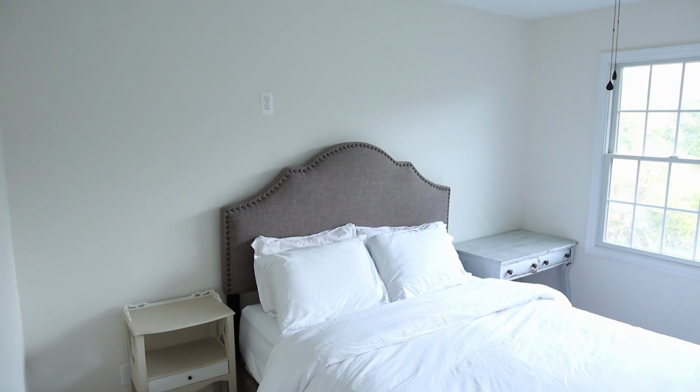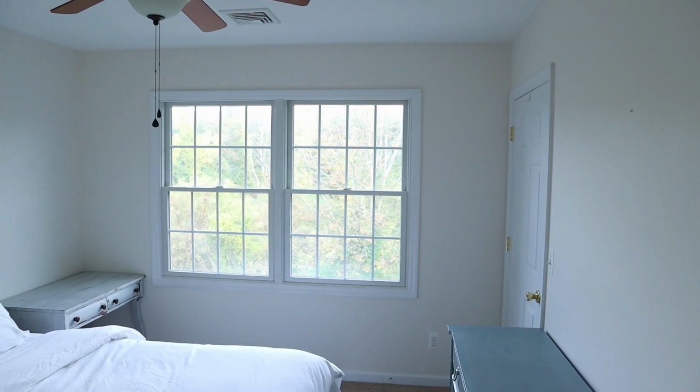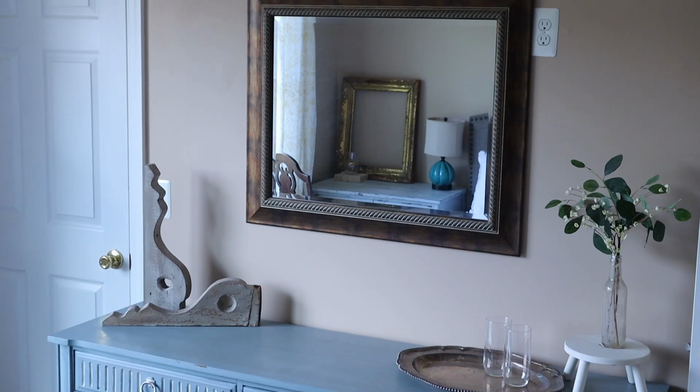With the walls painted, this space already feels so different from where we started. It may look a bit bare now, but just wait and see how all of the decor warms up this space. So part of the original plan was replacing the mirror in here because it was too small.